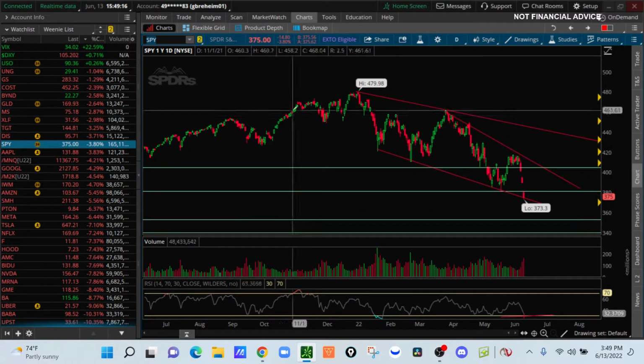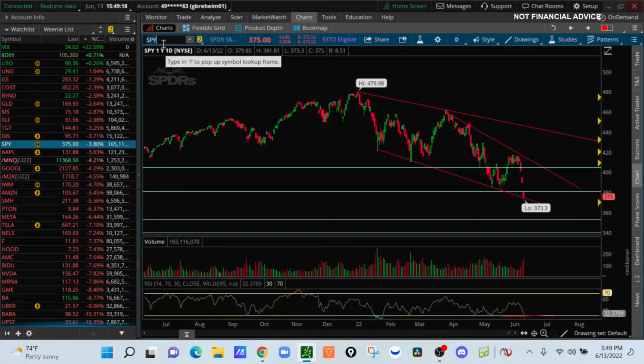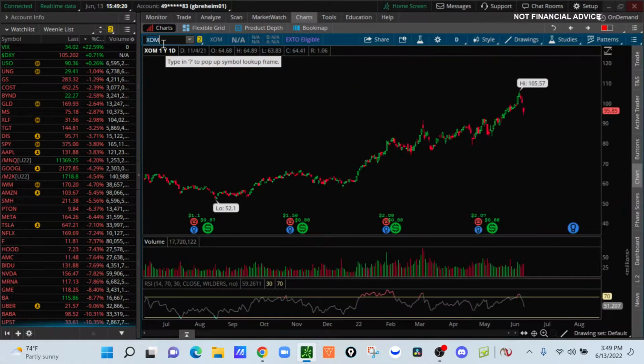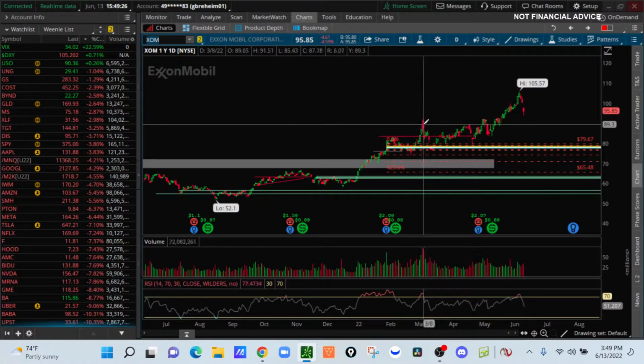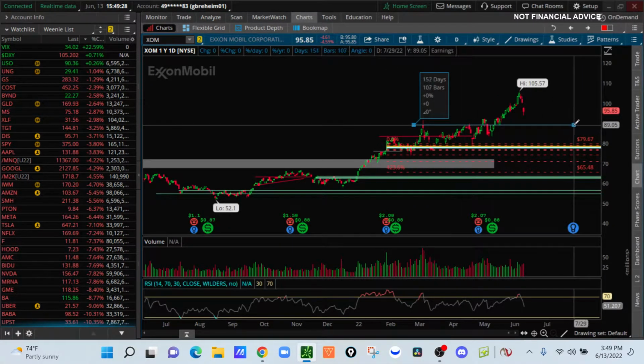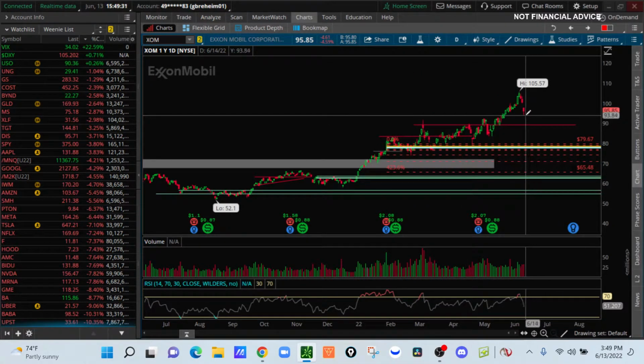So now I'm going to break down a few tickers from members that showed up live. Shout out to Diesel over here. And we have XOM coming up first. So oil and gas companies doing very well. This is the first pullback. I would wait for a little bit deeper of a pullback before considering entering a buy position.